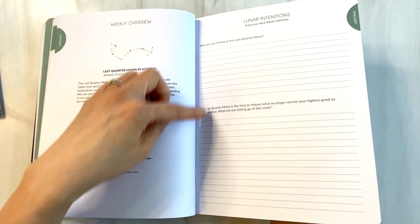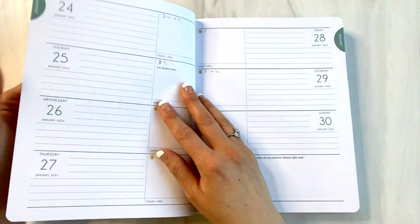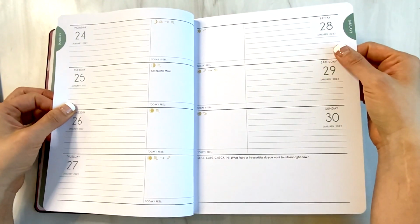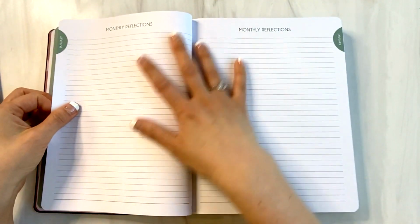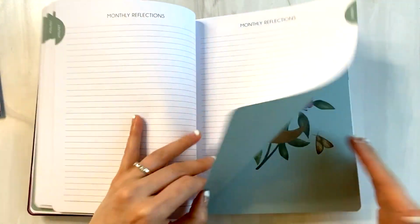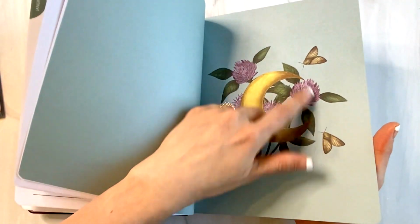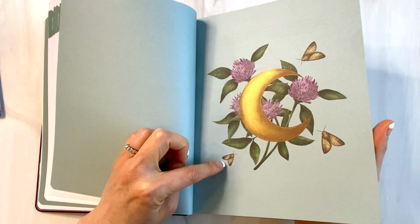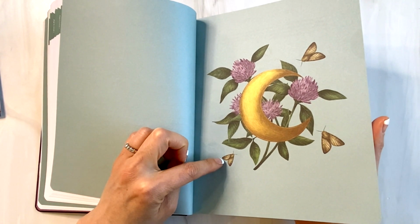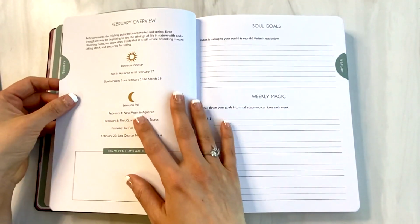So I do like that. If you want to focus on the moon, this is going to help you focus on the moon. And oh, by the way, we just have these annoying things called the Gregorian calendar where we have to think about that. Okay, now we have monthly reflections. We have another scary photo. I don't know why. I don't like bugs. So I don't know what these are. They look kind of like locusts. And every time I think of locusts, I think of the 10 signs of the apocalypse, and one of them is the locust.